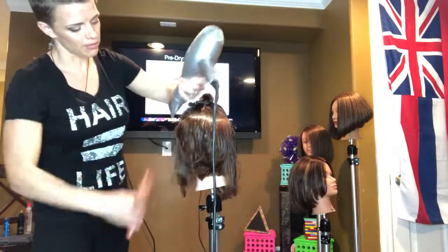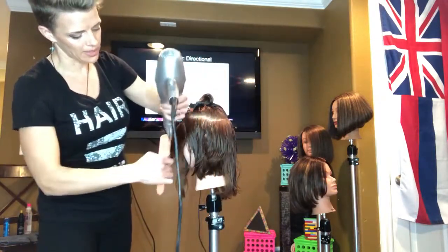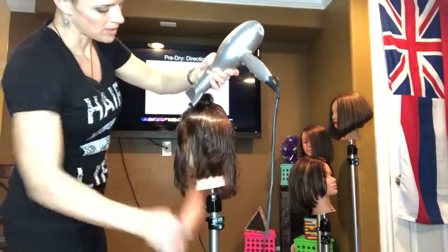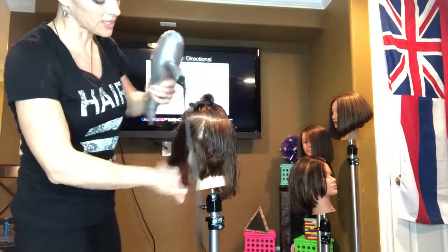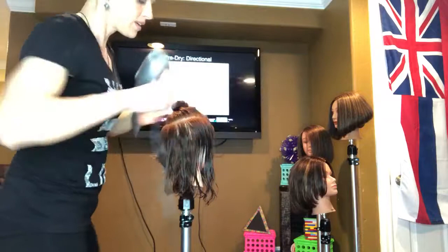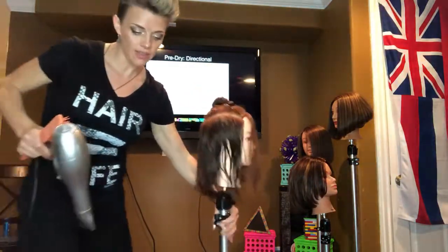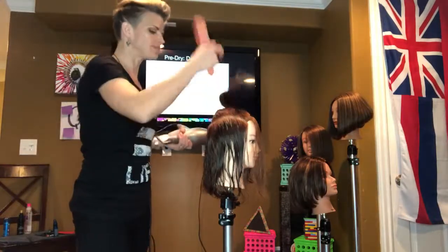Bring it over, direct it forward. So I take my section diagonal back, and now I'm pulling base to half, base to half, base to half, detangle. Next section, base to half, base to half, base to half, detangle. And I'm gonna keep doing that all the way around till I finish getting back. So that first time around, I wanna get the hair about 50% dry. On my way back, the second pass, I wanna get it 90 to 100% dry.